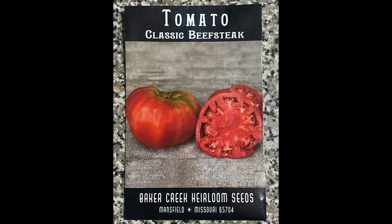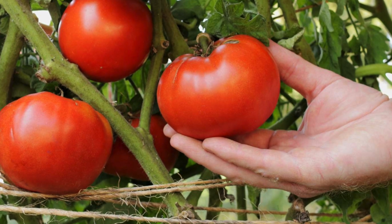Next up we have the classic beefsteak tomato. So this is kind of your big tomato, I guess. We're going through our big reds at the moment. We'll transition into big yellows and oranges and all that. I grow beefsteaks year after year. Beefsteaks, they're wonderful. They're those really big tomatoes that you pull down and you're like, oh yes, I grew this. I'm successful. I did it. I'm gonna grow these again this year.